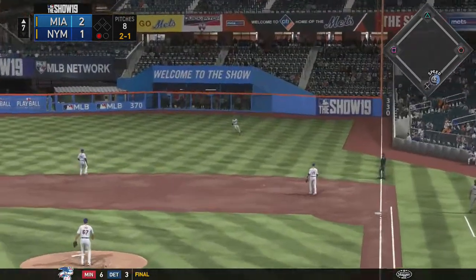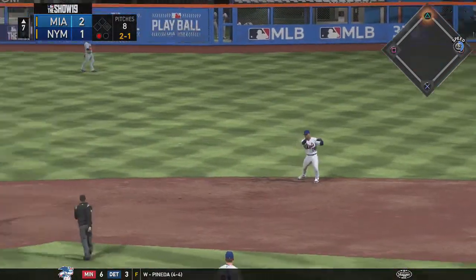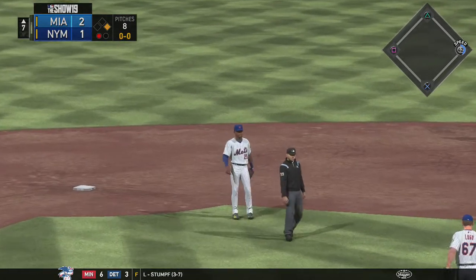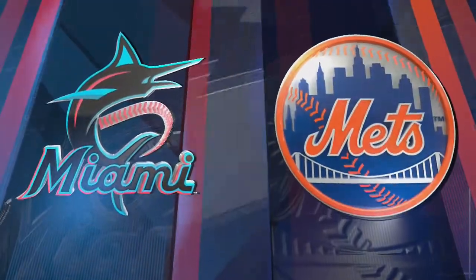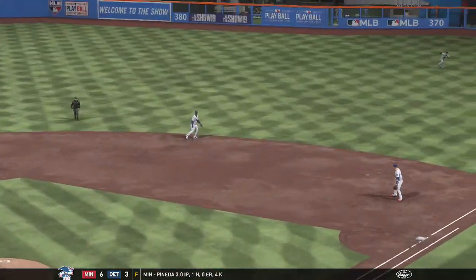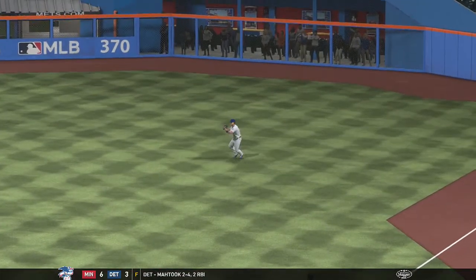Takes this the other way to right, and that's in for a base hit. Make it a 1-for-3 game so far. Check that out right there. I love me some of that. Staying inside the baseball, moving it the other way. Sometimes a pitcher can execute his pitch, but doesn't mean the batter can't grab a knock.